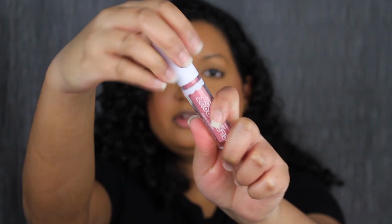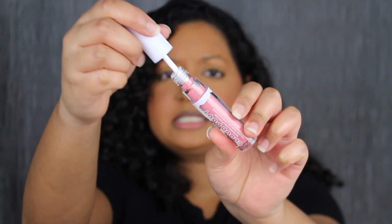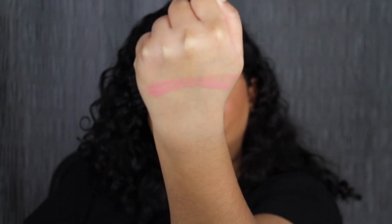Let's see what the applicator looks like. Ooh, the cap is soft and it's matte. Feels really nice. Here's that curved applicator that they were talking about. Here we have the shade in Cloud Chaser. It's a beautiful shade. It does smell like marshmallows. Really sweet.